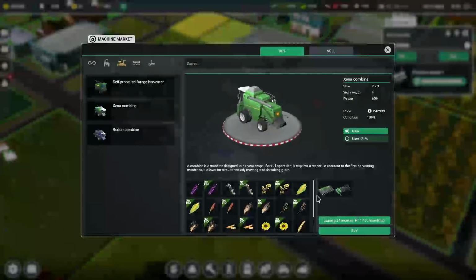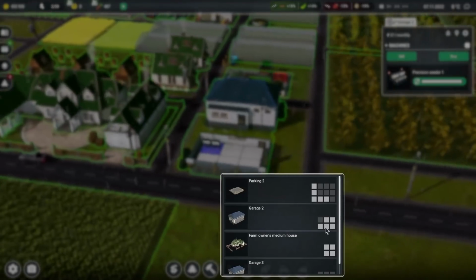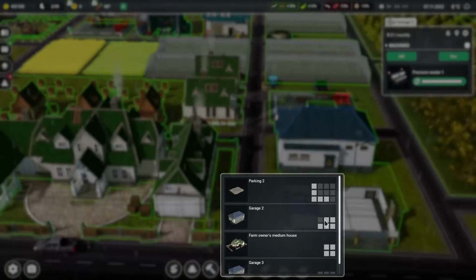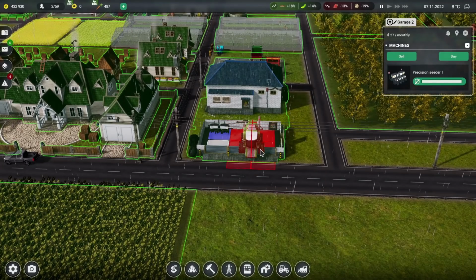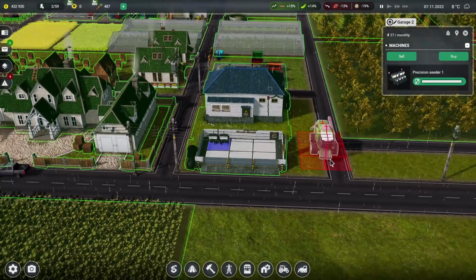But you're probably very important, and we're going to need you at some point soon anyway. So we won't lease one. We'll just buy one of our very own. And there we go. I'm going to press the button to buy something very expensive. Yep. And we'll put it in garage number 2. No, we won't. Hang on. We might need to do some rejigging of things.